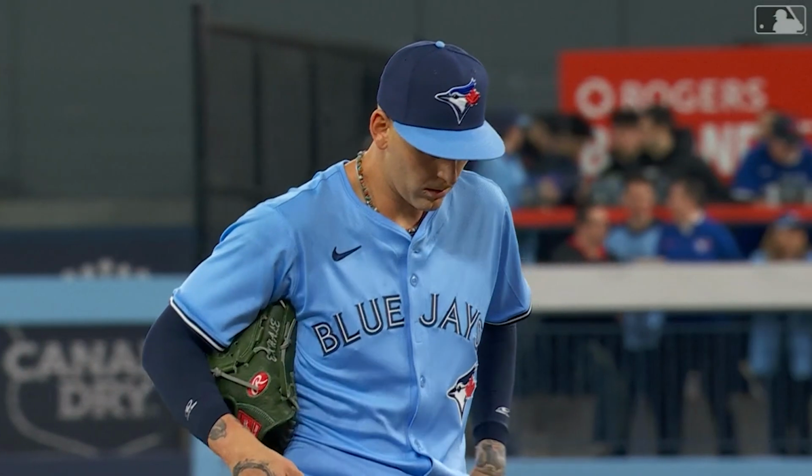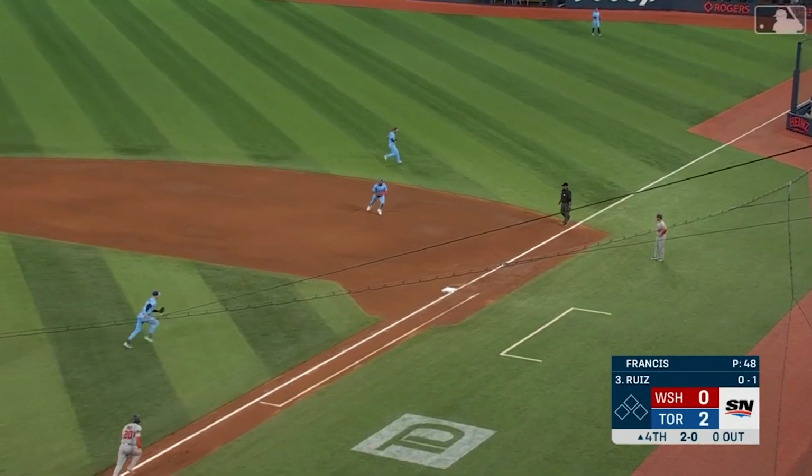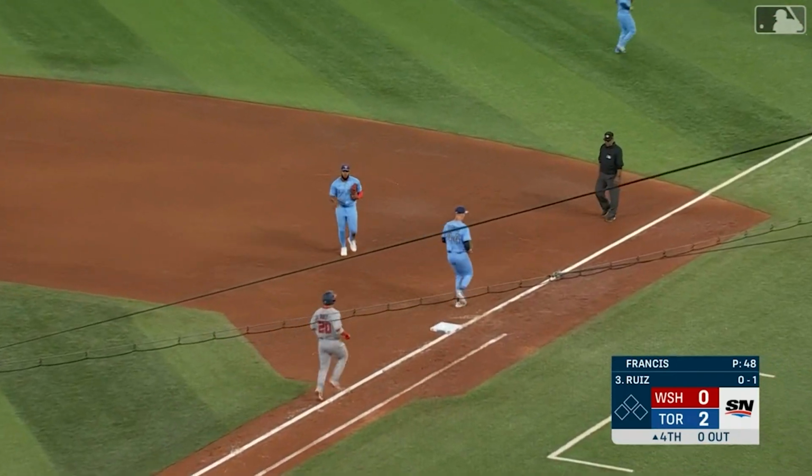4th inning at Rogers Center, 2-0 Blue Jays. Bowden Francis putting together a nice debut. Looks to keep that going against Keibert Ruiz. Fastball there, pulled to the right side. Sliding stop Guerrero. Francis covering.